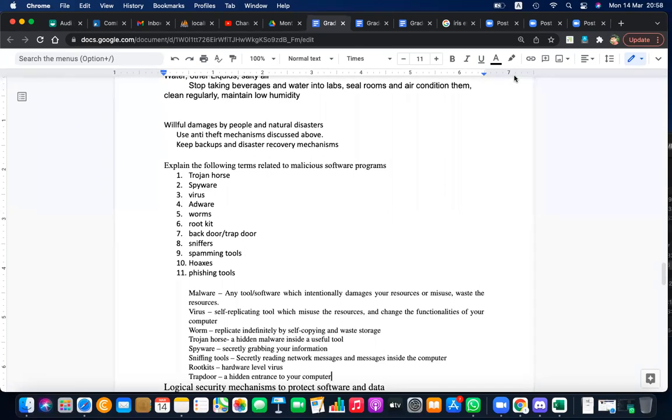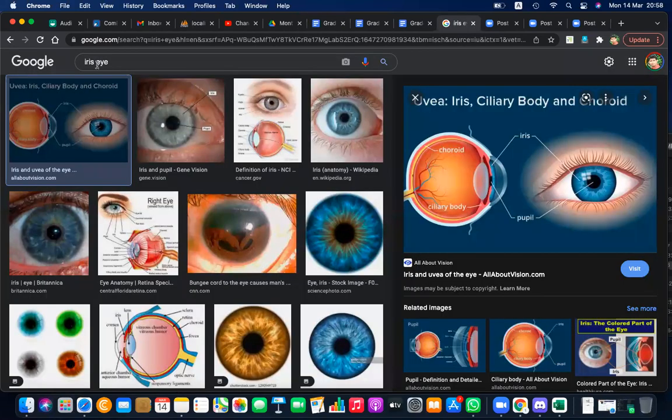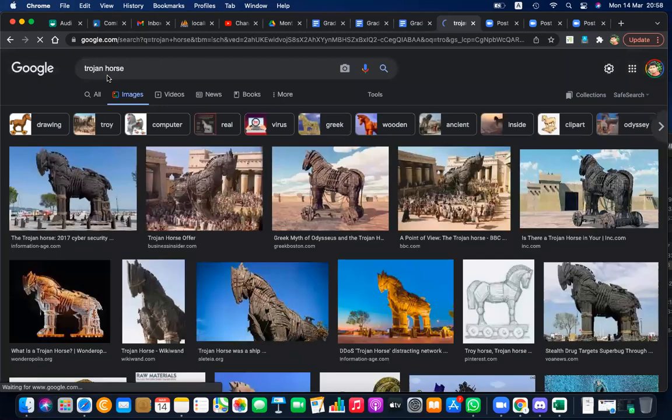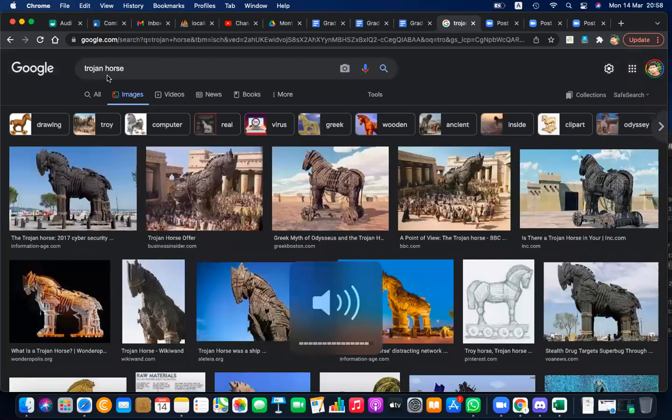Trojan horse. Do you know about the Trojan horse? I explained this early in the class also. If you were not there in the class, let me explain. So this is the Trojan horse. It is there in some films also. Now you can remember, right?